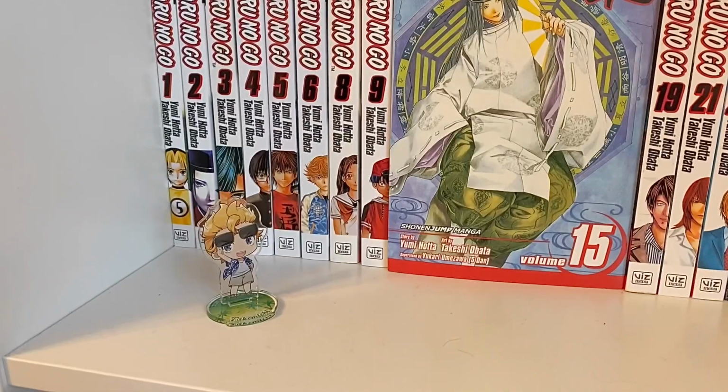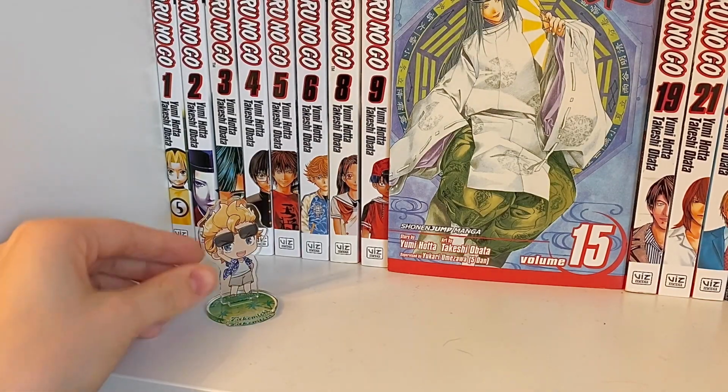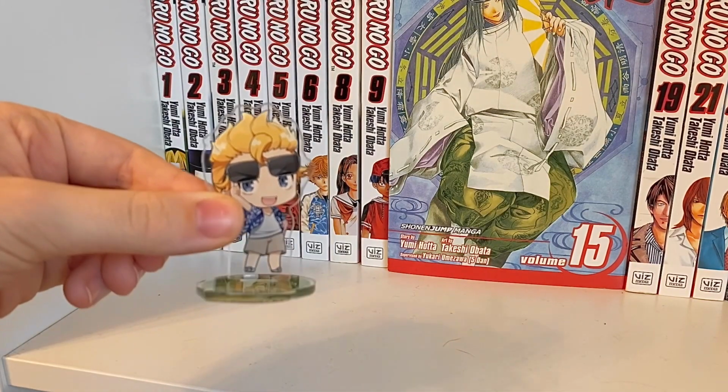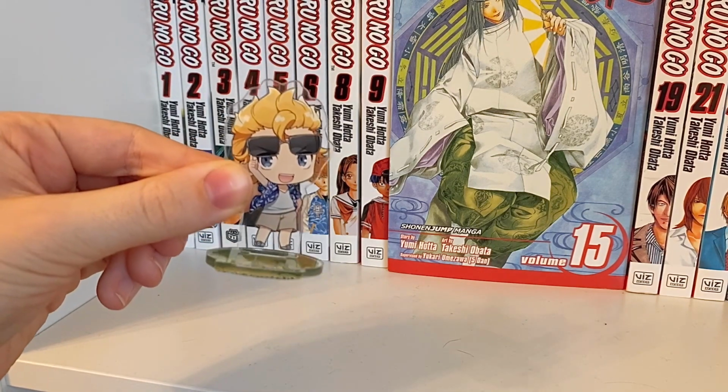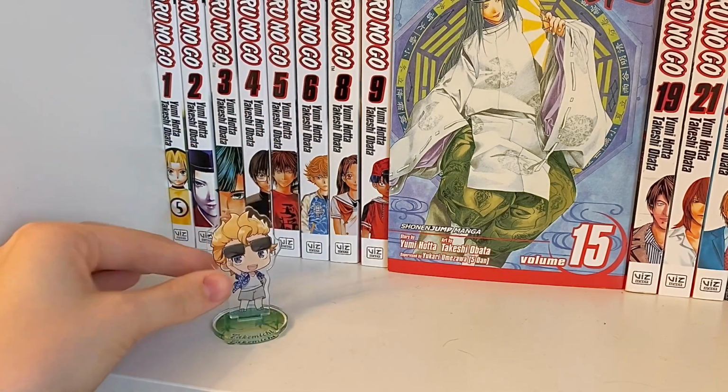In front of the Hikaru no Go series, I have this little Takemichi acrylic stand from Tokyo Revengers. This is like a little beach one, and he's wearing his little sunglasses, and it's really funny, so yeah.